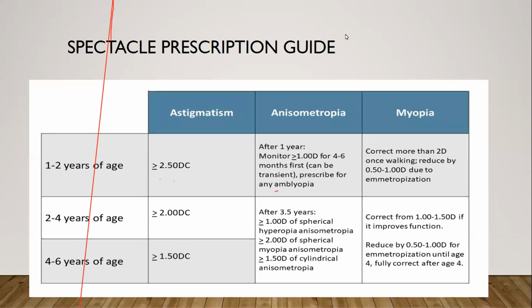The next question is, in management of progressive myopia, what is the recommended dosage, considering the recent side effects?